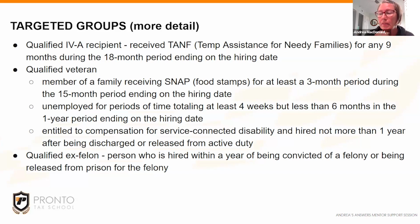Or they were entitled to compensation for a service-connected disability and then hired not more than 1 year after discharge. That is a pretty big group of people. I mean, if you don't have a lot of clients in the armed forces, you may not realize it is not that hard to be deemed to have a service-connected disability. It's not necessarily because they had arms or legs blown off, right? It's not usually that obvious.